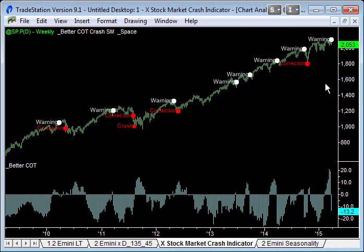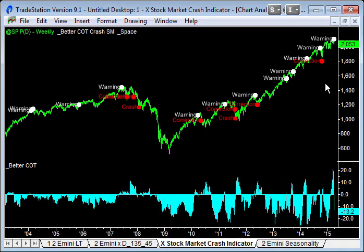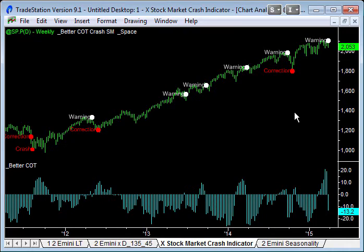So just keep it in the back of your mind. You can see some of these warning signals. We get some false signals, and some good ones that lead to crashes and corrections, and so on. Again, reference the feature article on this.